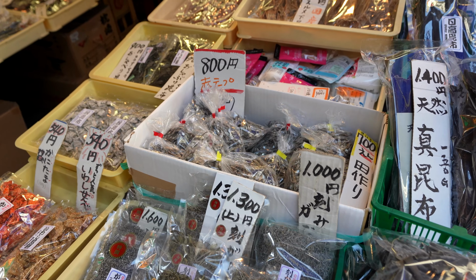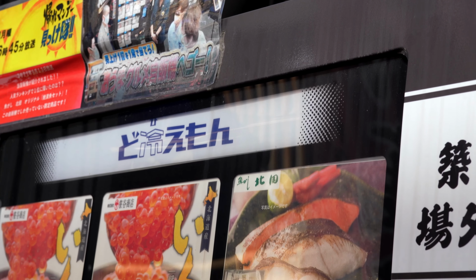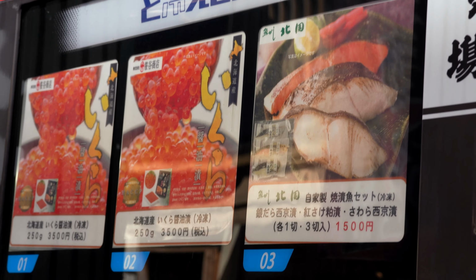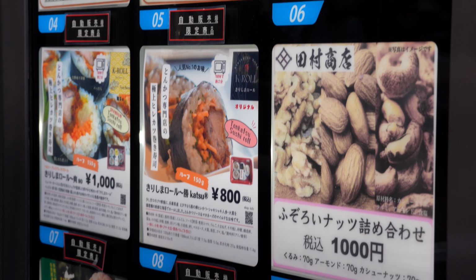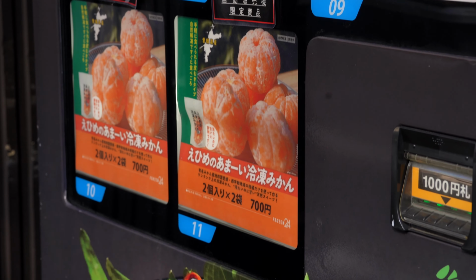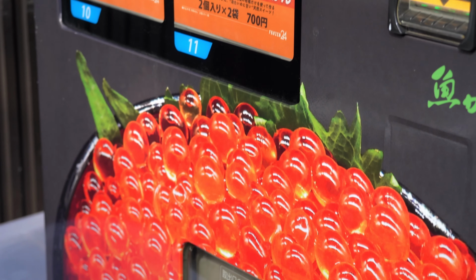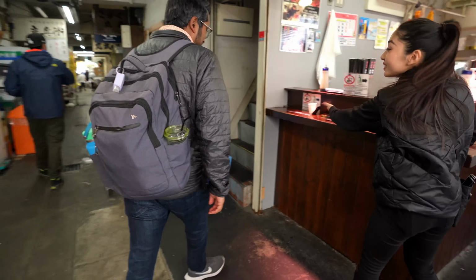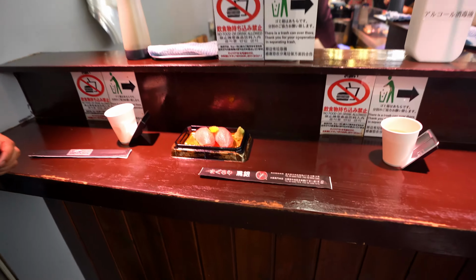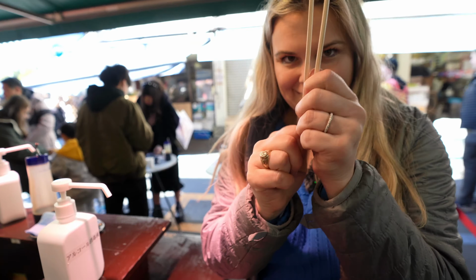Everyone knows Tokyo is known for its fun vending machines, but we were surprised to see they even have them here in the market. You can get fish, meatballs, roe, and sushi rolls in this one. Perfect. Arigatou gozaimasu. Oh, wow.